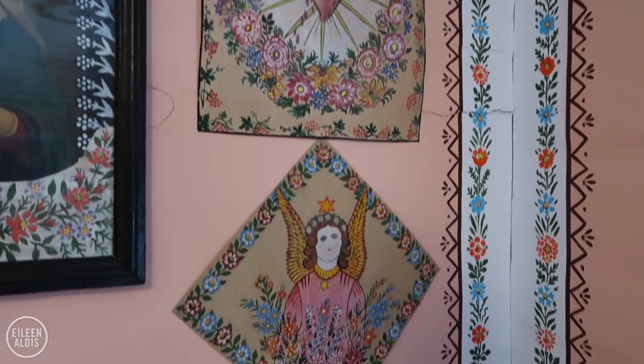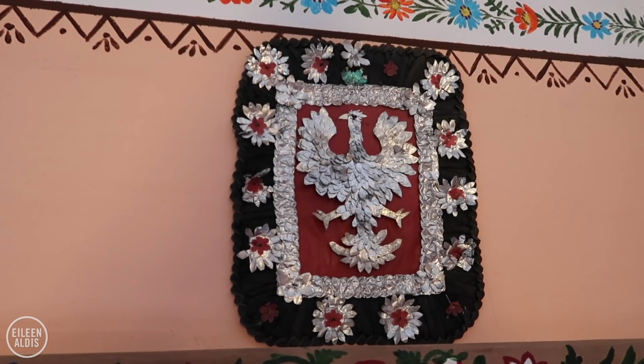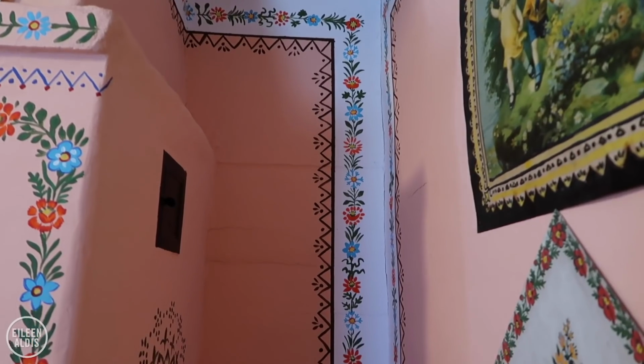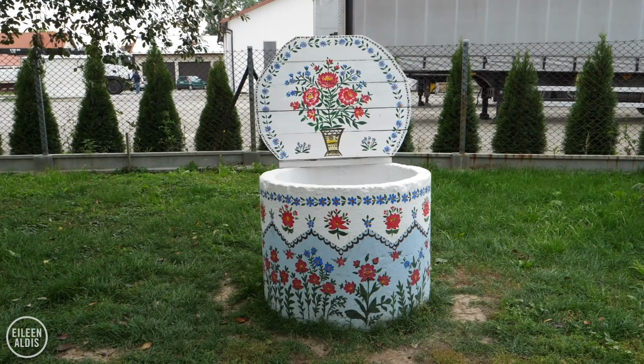I feel like at home there's this mentality, even I've had this sometimes, you're like, oh, I don't want to put a hole in the wall to hang a picture even. And here you just feel so free.